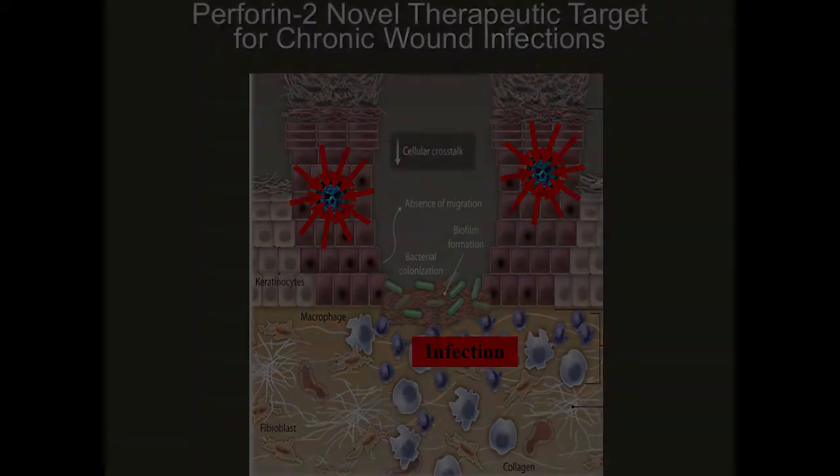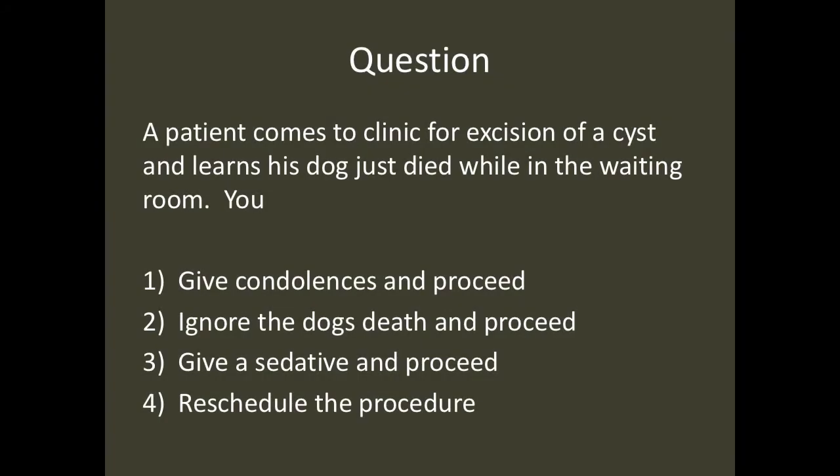Okay, a couple more vignettes as we head for home. A patient comes to your clinic for an excision of a cyst and learns his dog just died in the waiting room.